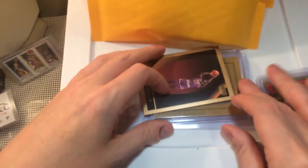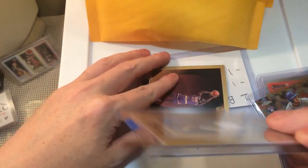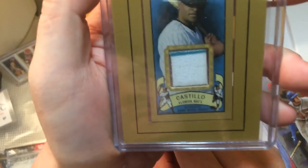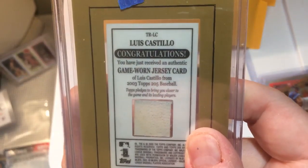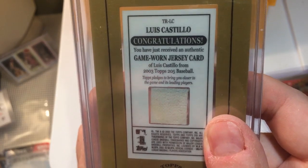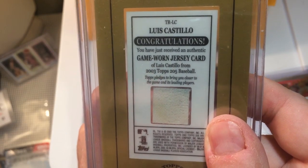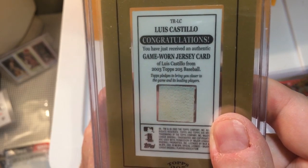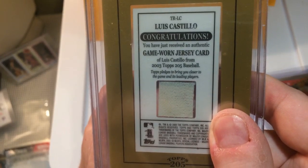Next up looks like a relic. There is a relic card. Luis Castillo. And that is game worn. Game worn jersey card. Luis Castillo from 2003 Topps 205 Baseball. Topps pledges to bring you closer to the game, leading players. It is game worn. It's simple, but it is game worn.